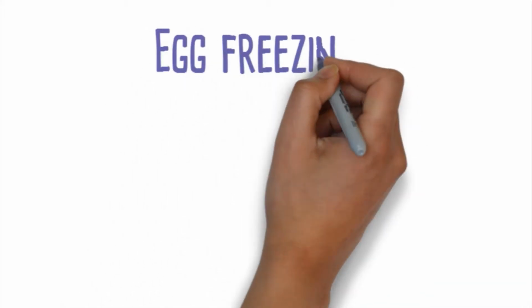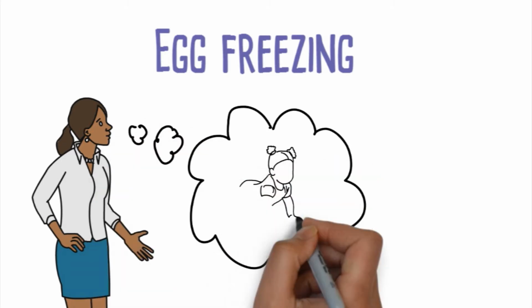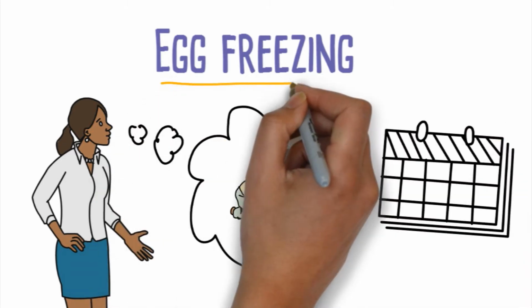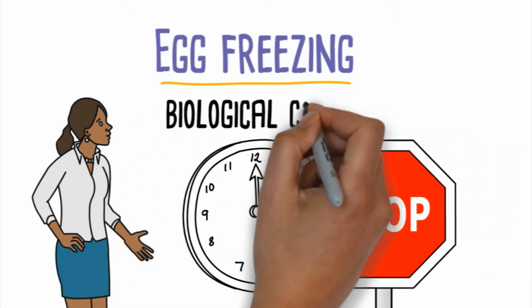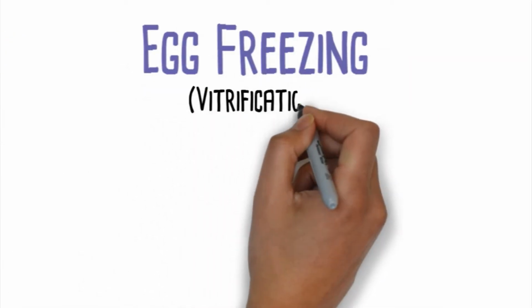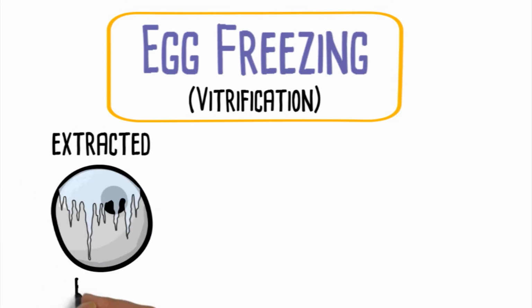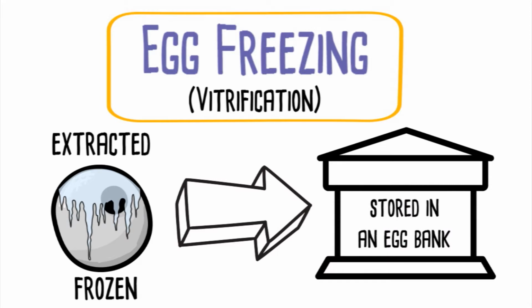Freezing one's eggs may be a great option if a woman wants to have a baby in the future, but would prefer to postpone it for a few years. By taking advantage of egg freezing, a woman is essentially suspending the ticking of her biological clock. Egg freezing is technically called vitrification, a process in which an oocyte is extracted, frozen, and then stored in an egg bank to be used for conception at a later time.